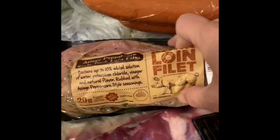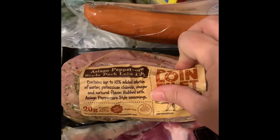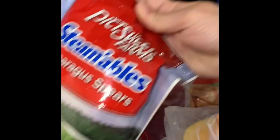I've never had it before, but it looked good, and we are just so busy that it's nice to have items like this that I can just toss in the oven or maybe my Instant Pot. I did get some pork ribs, the baby back rib style. I got some frozen asparagus, which I like to saute in bacon fat and salt, pepper, and garlic.